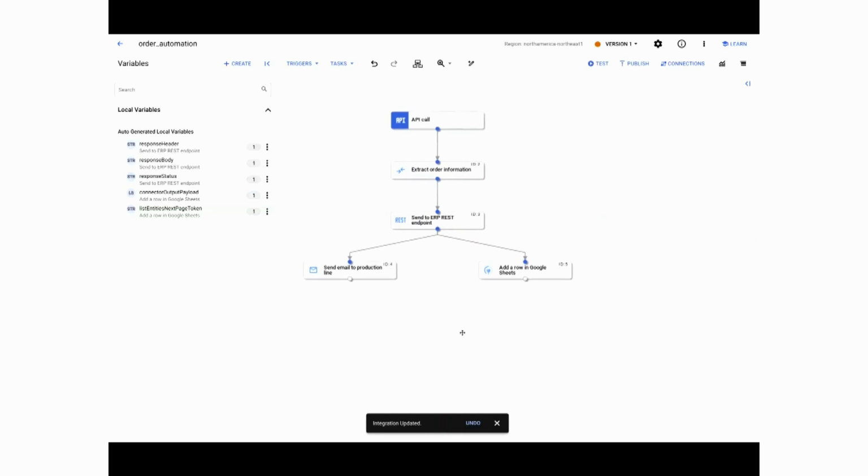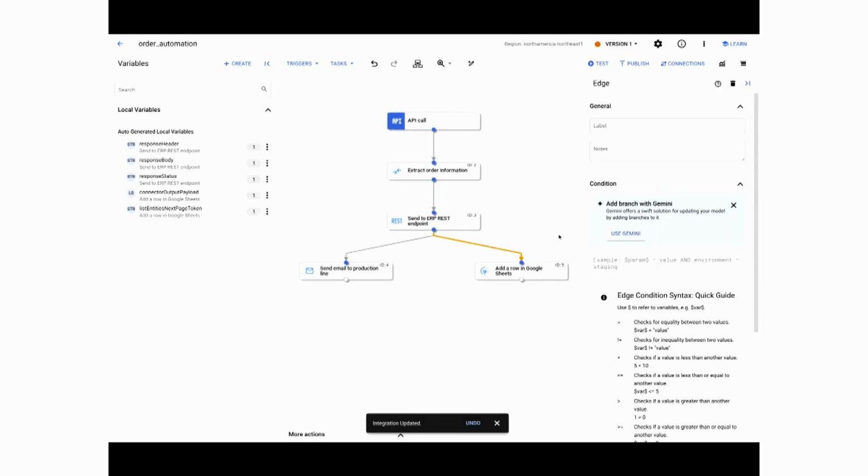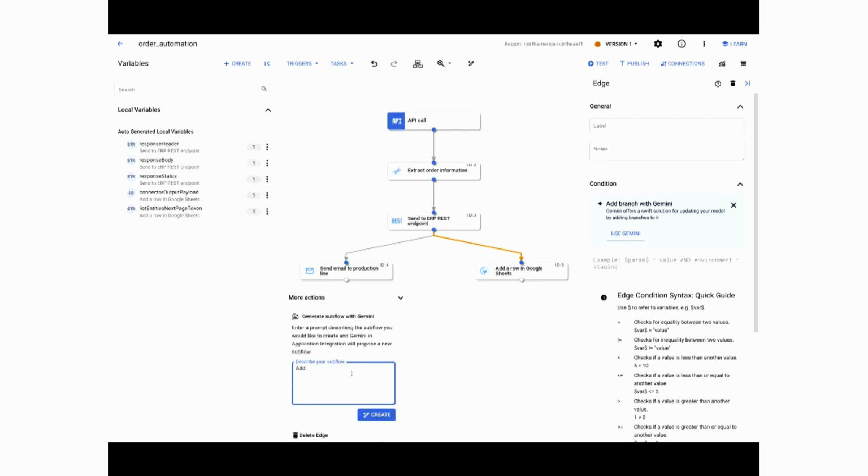We are still missing out something. Yes, it's the BI team, right? So we need to make sure this data is also going to BigQuery. Once again, Gemini can help us. So I will just, with another prompt, tell Gemini, hey, I need to add the order data in a BigQuery instance. So hit create, and Gemini will add a branch to my integration.